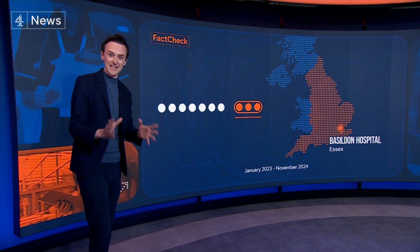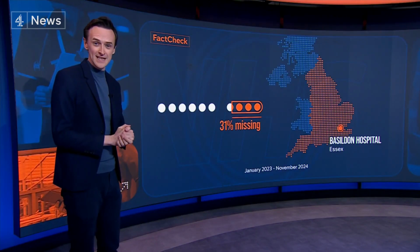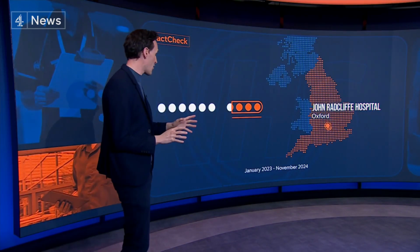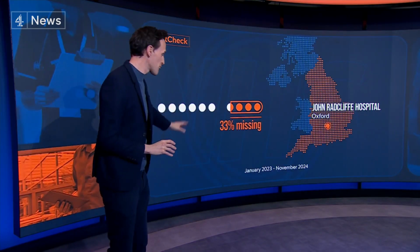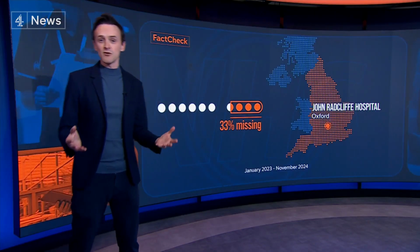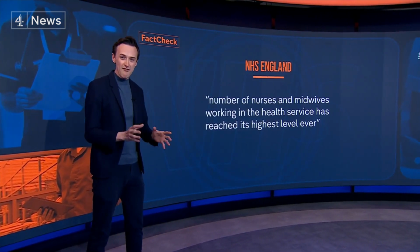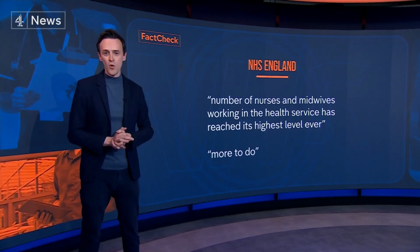At Basildon Hospital in Essex, the gap is even larger, with 31% of nurses and midwives missing. And at John Radcliffe Hospital in Oxford, they're missing 33% of planned for nurses and midwives. Now, trusts running these hospitals told us they have robust processes to monitor staffing levels on at least a daily basis to ensure they are suitable for the number of occupied beds and the care needs of patients. And NHS England said the number of nurses and midwives working in the health service has reached its highest ever level, but it said there was more to do.